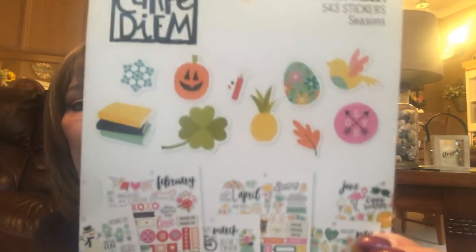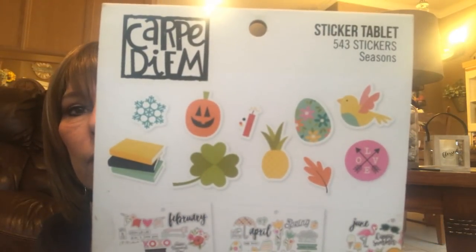Okay, I have to show you these stickers. I know a lot of you probably don't care. Maybe you're not sticker people or ones that do planners. But I picked up this Carpe Diem sticker tablet. And it's for every month of the year. So, like, here's the one for January.